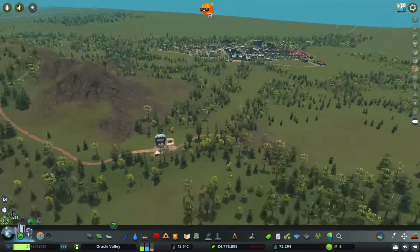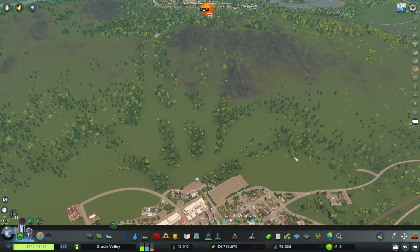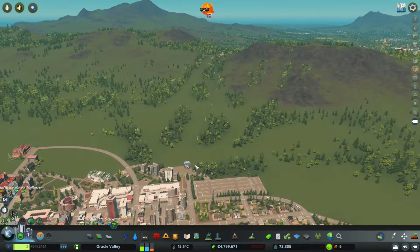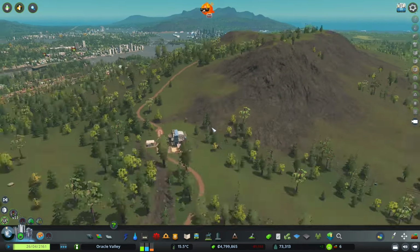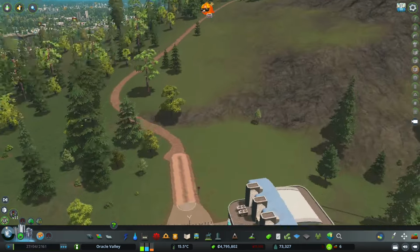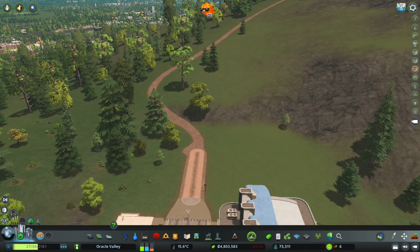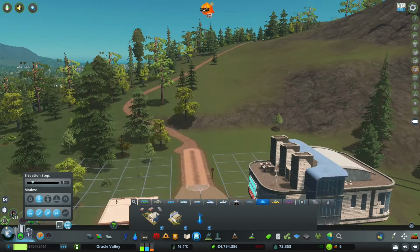And if we look at it from a distance, we can kind of see the various ski slopes. And then we'll figure out how this all plays out next time. But yeah, we got the one chairlift up through here. And then we'll have like a little tank type thing. I forget what they're called. They got the treads on them, but we'll say that there's a truck that takes people up there. Or they can just walk.